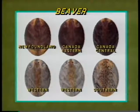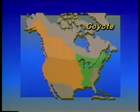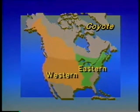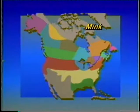Here, the various colors of beaver pelts in different regions can be seen. Often, furs are classified according to only two broad regions, eastern and western. For certain species, however, many more regions are taken into account. Mink fur, for instance, can be classified into 16 different regions.